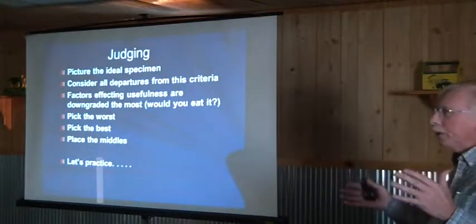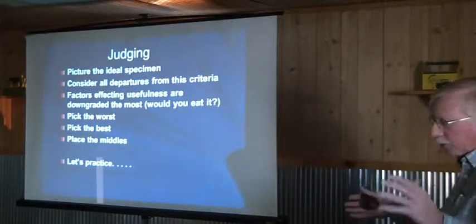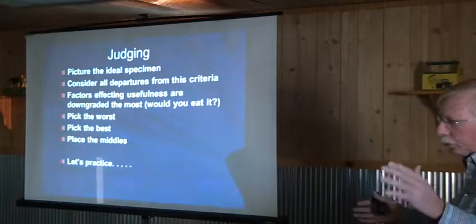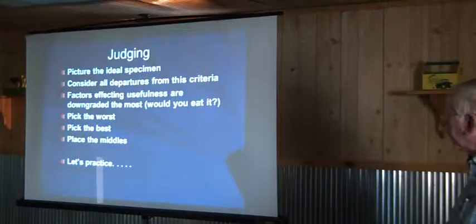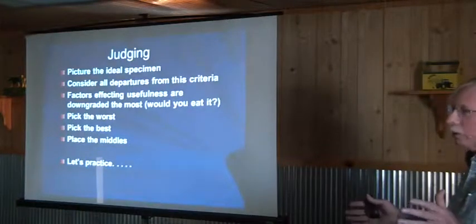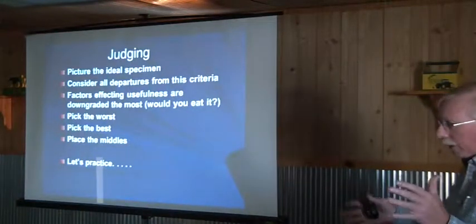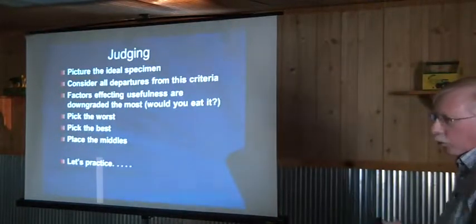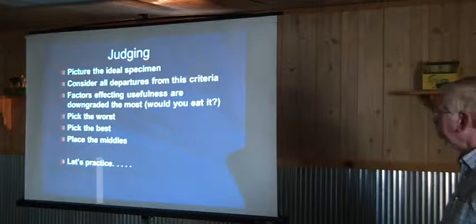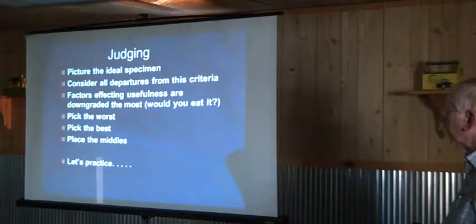It's usually pretty easy to pick the best and the worst and get those out of the way. So you have what will probably be your first place blue ribbon, and then last place, which may or may not get any sort of ribbon. But then you have to start looking at the rest of them and rank them in the middle. Like I said, when you get 15 or so samples of something like okra or peppers, it can take some time. So don't feel like you have to be rushed. Take your time.